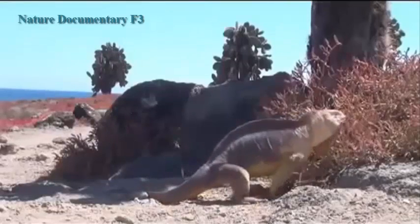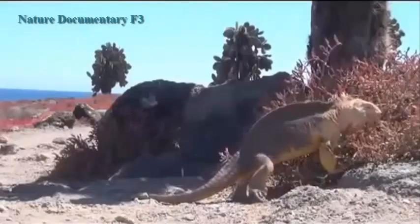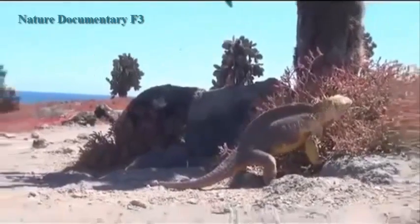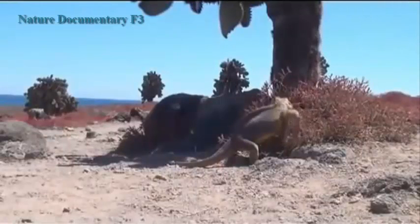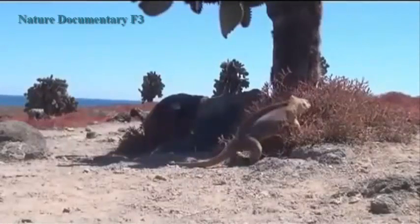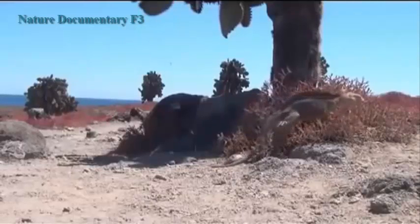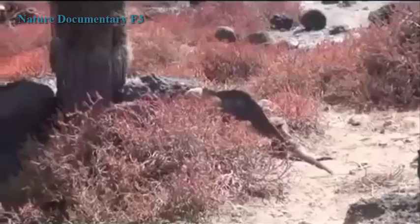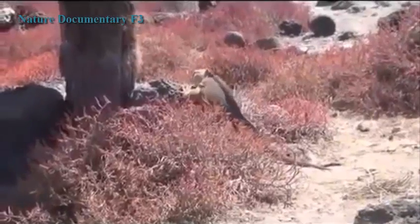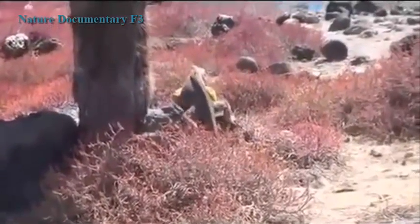The fact that the female land iguana uses the hot volcanic sand to hatch the clutch of 3 to 12 eggs she has laid is the reason why land iguanas are mainly found on Fernandina. It's the most westerly and youngest island of the archipelago. It lies directly above the volcanic hotspot which was responsible for the creation of the group of islands.